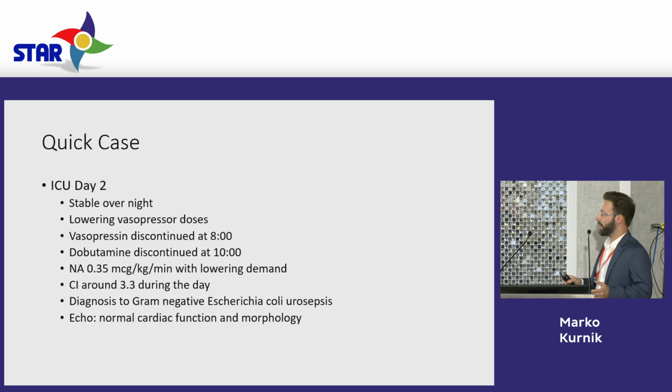She was stable over the night, never intubated. Her respiratory function remained perfect all the time, even though she was on vasopressin and dobutamine and noradrenaline in high doses during the first day. The vasopressin was discontinued very quickly, and dobutamine was also discontinued because the control echo was, let's say, almost normal. There was a diagnosis of E. coli urosepsis and normal cardiac index.